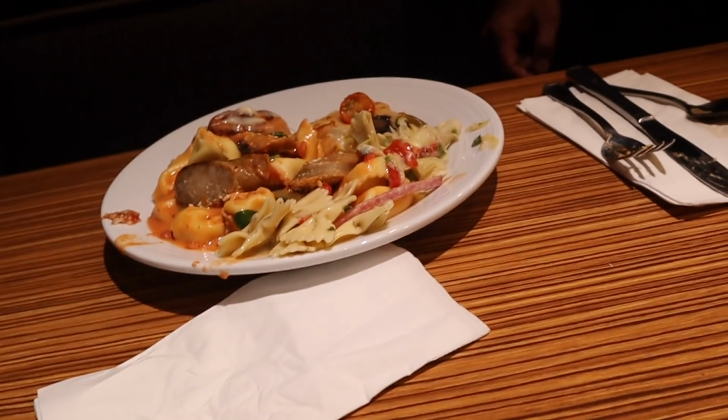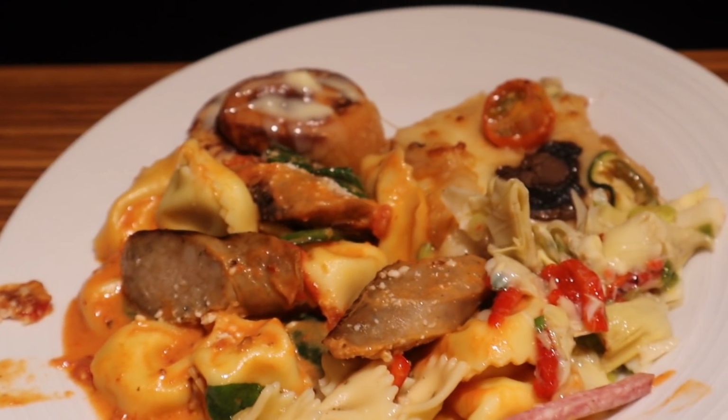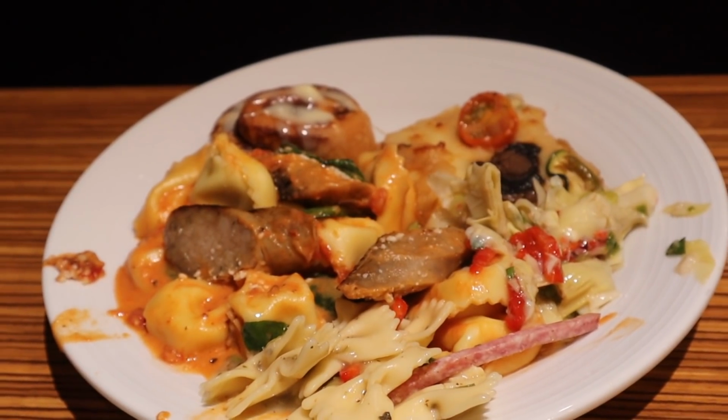What you got there for us, Jay? So, the Italian section actually wasn't really that impressive, to be honest with you. Okay. They do have the tortellini alla vodka with sausage. Yeah, that was their main dish. They also had pizza. The pizza looks alright. By the looks of the pizza, it doesn't look very appetizing.